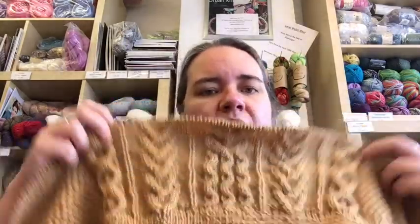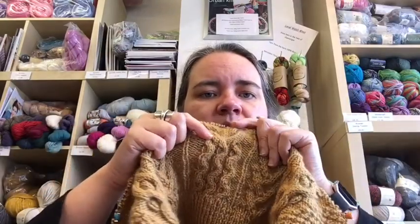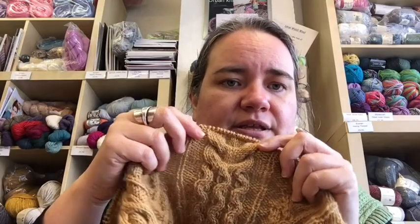So yeah, up to here is like 5.5 inches including the rib, and then you change to this cable panel. This cable panel goes right up to near the top, and then you get a honeycomb panel. But yeah, this yarn is beautiful. It's 100% Blue Face Leicester. The colour's beautiful. The cables are fabulous.